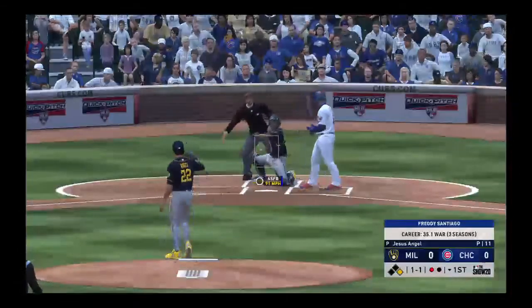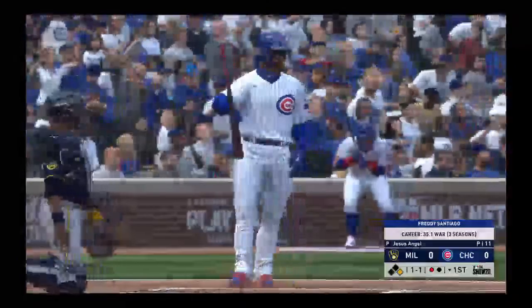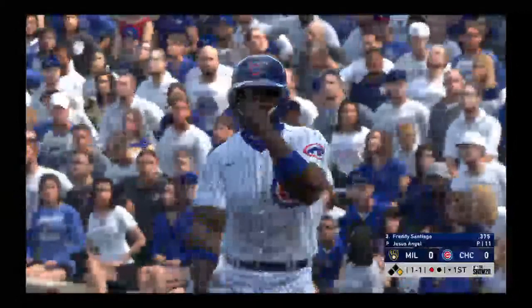Low with a fastball here in the dirt even. Hits ball 1. This is a tough guy to turn 2 on. It's got to be hit hard. If you're an infielder, you've got to catch it and get rid of it quickly.